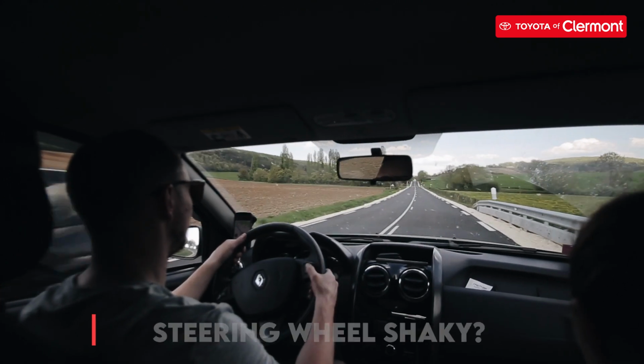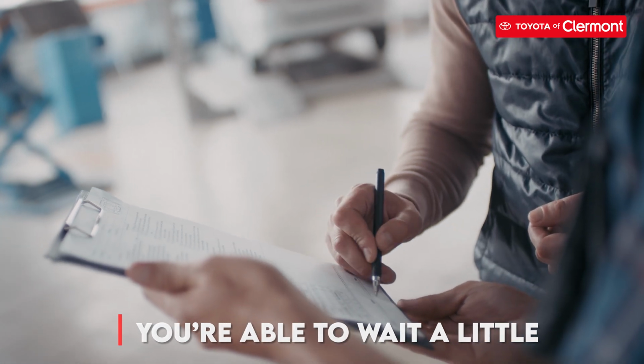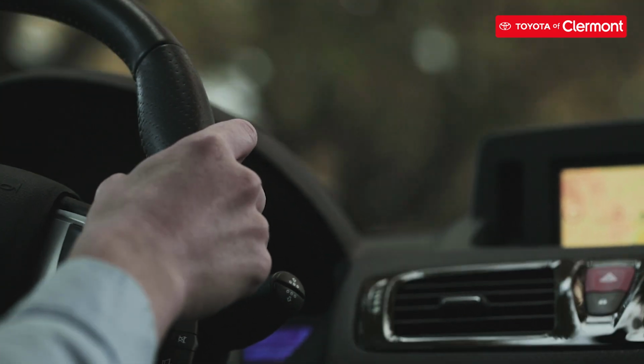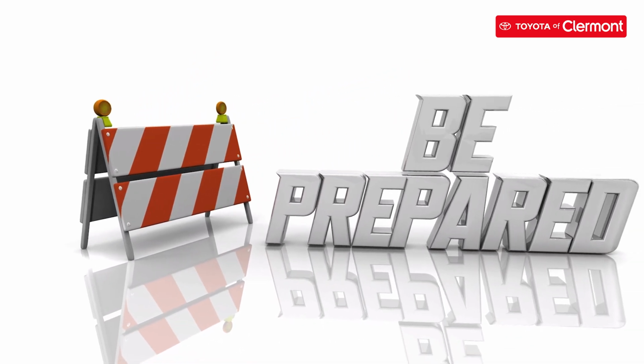If your steering wheel is shaking, then you'll know that a visit to our dealership isn't far behind. While it might be safe for a little bit to put off other car maintenance problems, your steering wheel is another story. Whether the cause of your steering wheel shaking is your car tires or a fluid leak, we're here for you. We've got the 6 warning signs to be on the lookout for and what to do if you're in this situation.